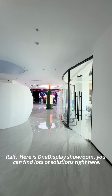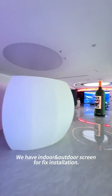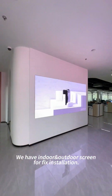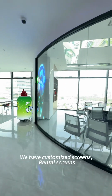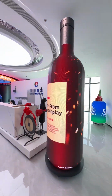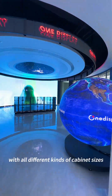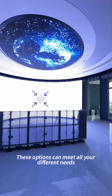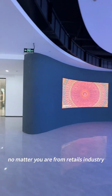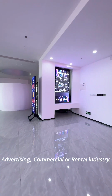Rob, here is the OneDisplay showroom. You can find lots of solutions right here. We have indoor and outdoor screens for fixed installation. We have customized screens, rental screens, and transparent LED screens with all different kinds of cabinet sizes. These options can meet all your different needs, no matter whether you are from the retail, advertising, commercial, or rental industry.